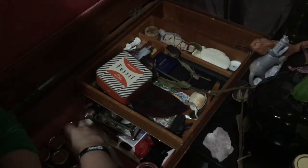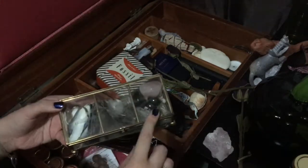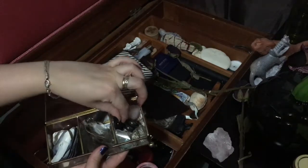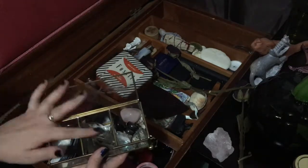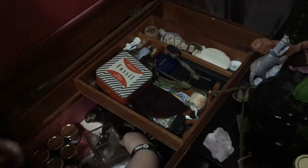I have lots of rose leaves, mint. This is all my herbs collection. I have this little box, which I have for earth, air and water, because fire is all over the place. So I have loads of stones, and my pride and joy, this obsidian. A load of feathers and seashells.